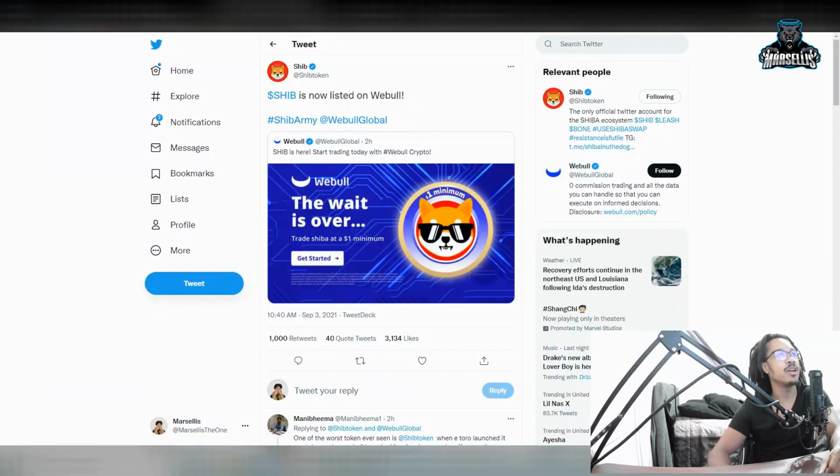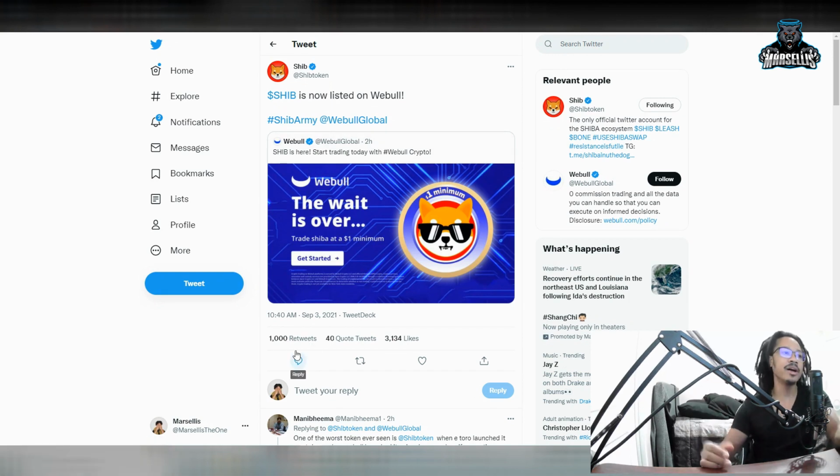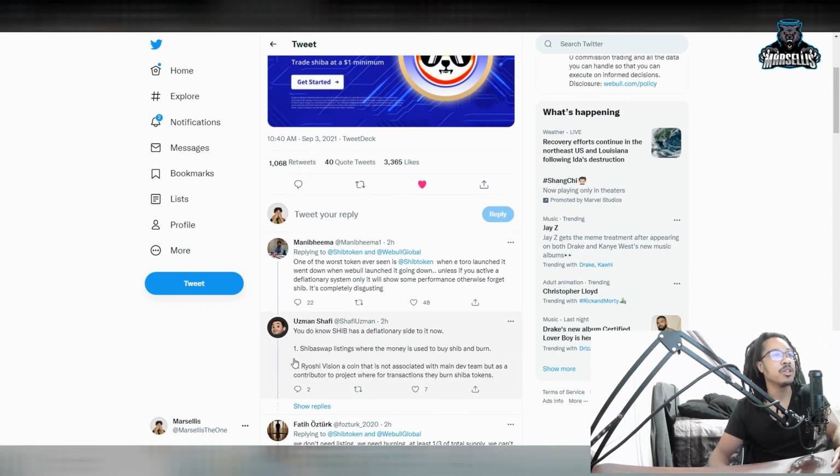So let's move on to the next thing with Shiba Inu. Now it seems like every single day Shiba Inu is listed on Webull. Every single day for the last 2 weeks, it's been listed on Webull. But now it's officially out of the beta version, officially on the mobile app. It's officially purchasable for everybody who has Webull. So now it's 100% official: Shiba Inu now listed on Webull. Now let's talk about what the Shibarmy has to say about this.